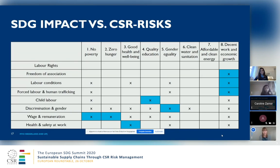So that is one example, and you see more crosses for child labor, and that means that the blue one is the SDG with the biggest link with the risk. But of course, you also contribute to no poverty and decent work and economic growth if you tackle child labor. Another example is health and safety at work. If you tackle a risk regarding this theme, then you contribute to SDG 3, good health and well-being. These are a couple of examples, but there's also more information about this on our website. The CSR risk check is also a theme that the two companies will discuss, so I think that will be discussed in the panel discussion.